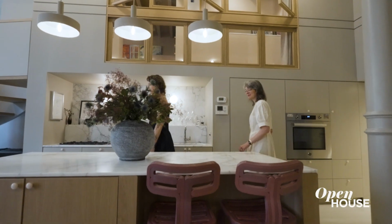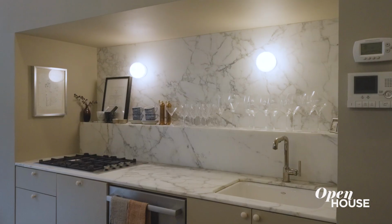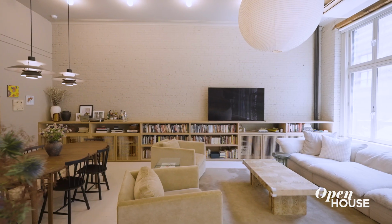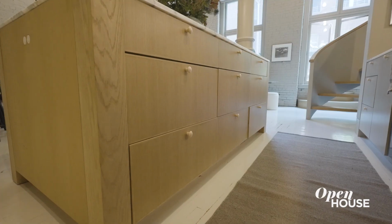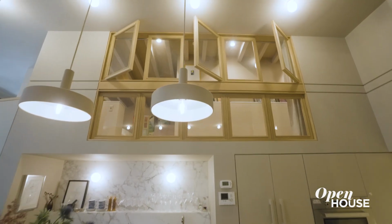The sleek kitchen is built underneath the loft. It has a marble countertop and marble backsplash, and we painted the cabinetry the same color as the rest of the room so it blends in with the architecture. This helps keep the open area from feeling too much like a kitchen. The whole space flows together, which is especially important in a loft. The island, which sits between the two original cast iron columns, is made of white oak cabinetry which matches the windows above and the rest of the millwork in the room.